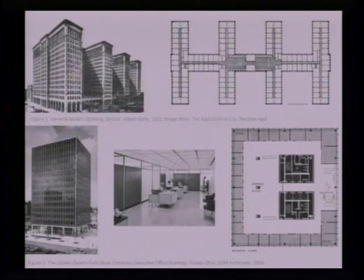So after the war, this is the Libby Owens Ford Glass Company building, and this starts to show the change away from these long linear floor plates to very, very dense buildings which have dramatically larger energy footprints, because as you get away from the facade, the environment can't provide the same level of services. Mechanical systems start to dominate.